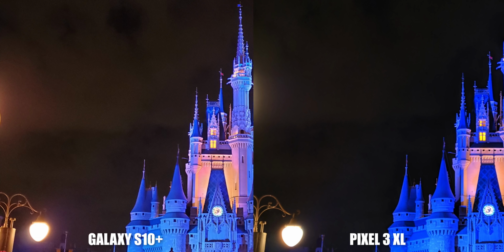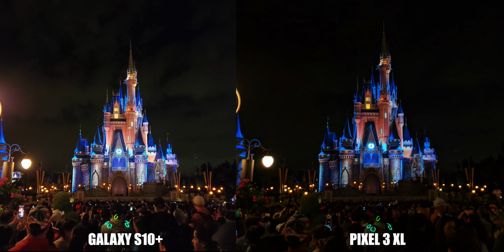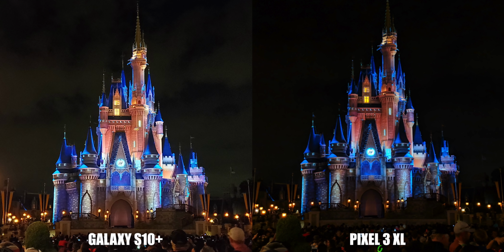The S10 Plus captures more in the clouds and more texture details on the castle, but the Pixel 3 XL just looks amazing with that dramatic contrasted look and more saturated colors. So technically the S10 shot is better, but I actually prefer the Pixel 3 XL shot.